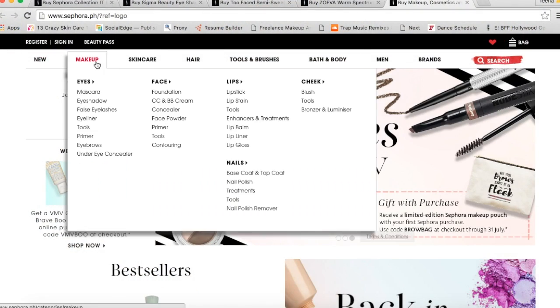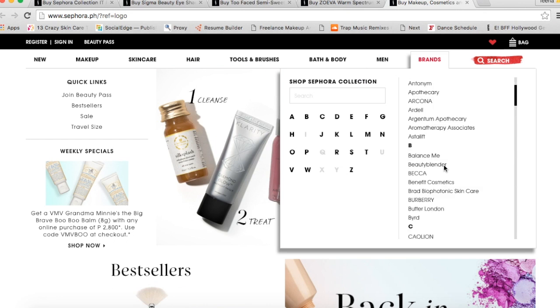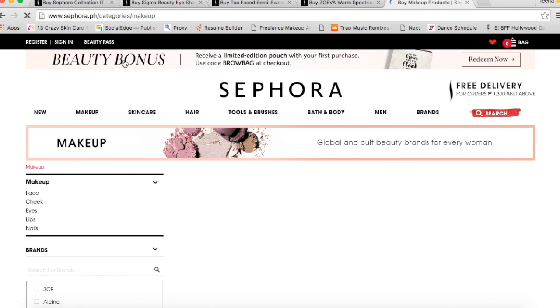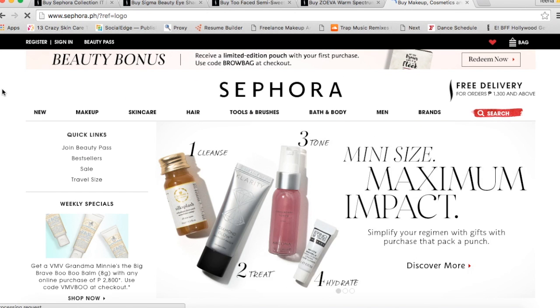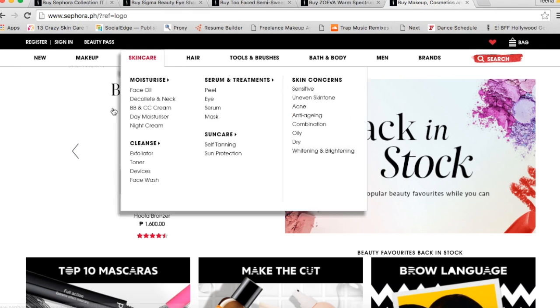And it's Sephora, so you will be sure that all of the products that you will buy there are authentic. They have a lot. They have hair products, they have makeup, they have tools, I'm reading it, they have bath and body, they also have products for men. You can also search by the brands if you would want, and you can search by category whether you would like it for makeup, and they have it very specific there for eyes, for face, for lips, etc. They would also show you their new products that have just come in on their website, and also their best sellers.